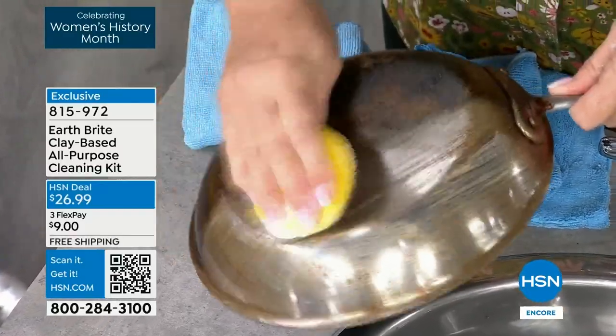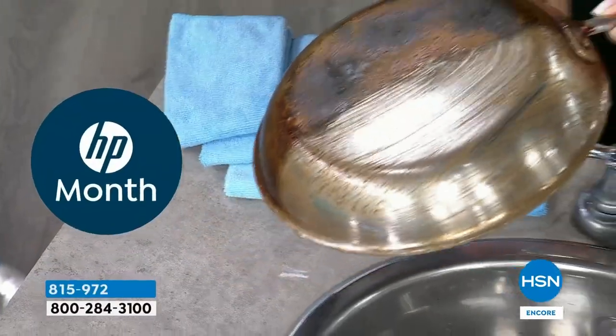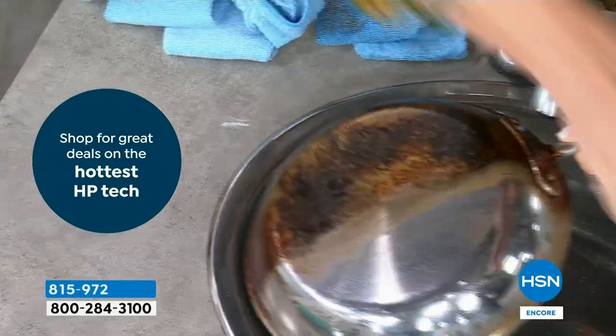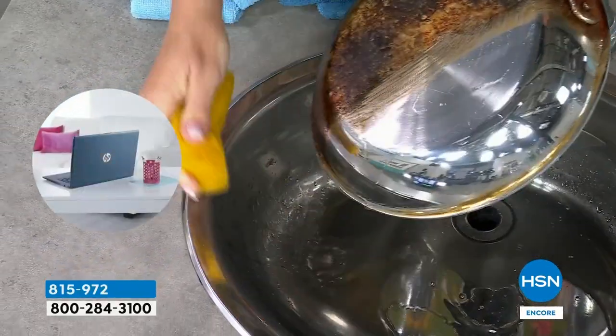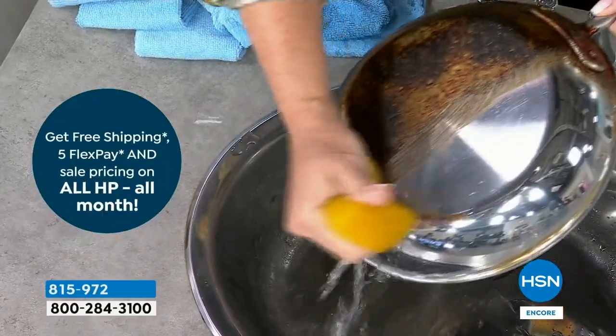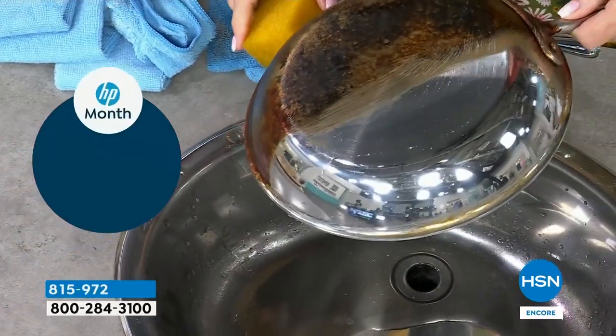And I want to tell you, Nicole, it looks maybe not brand new, but it looks pretty good. I'm telling you, you would never know that that's 30-year-old cookware that gets beaten up every single day. Look how the water sheets off. Look how it beads up. Even copper cookware, if you're lucky enough to have beautiful copper cookware, it keeps it looking absolutely gorgeous.